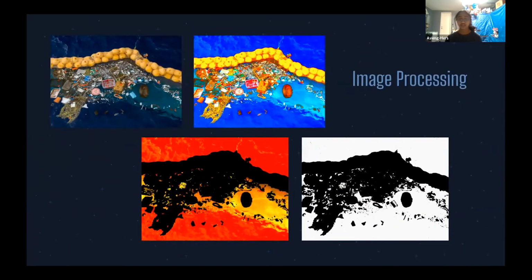This slide shows some of the steps that go through the image processing and how it filters out what's actually plastic.